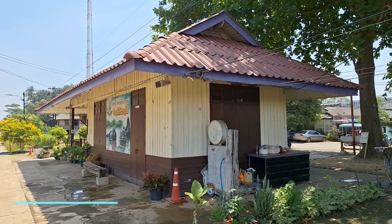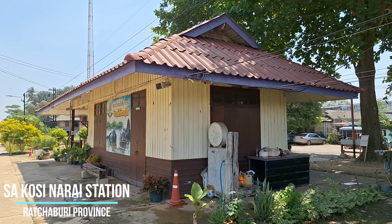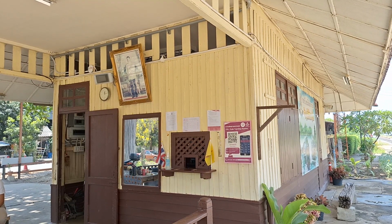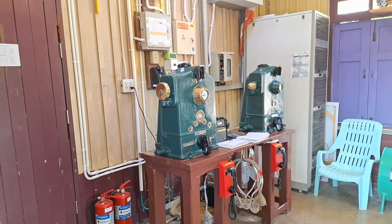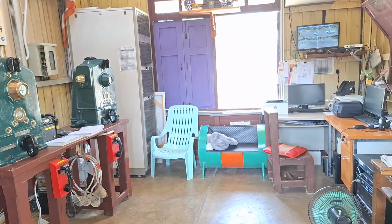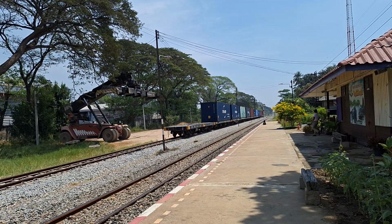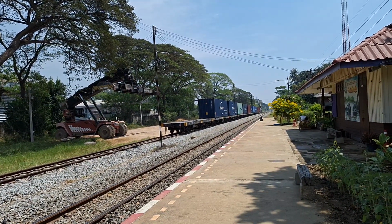So this is the next station along the line, the Death Railway, towards Kanchanaburi. I've just been speaking to the station master, who's 35 years old, and this is his first job for the State Railways of Thailand. He's only been here 6 months, and he's station master already. There's not exactly much to do here, but there he is, just popped out, right on cue.